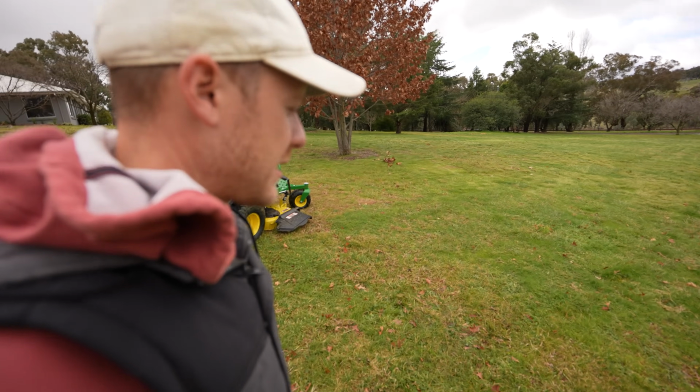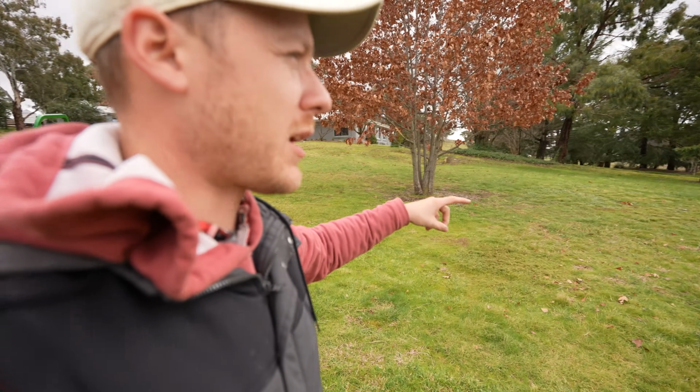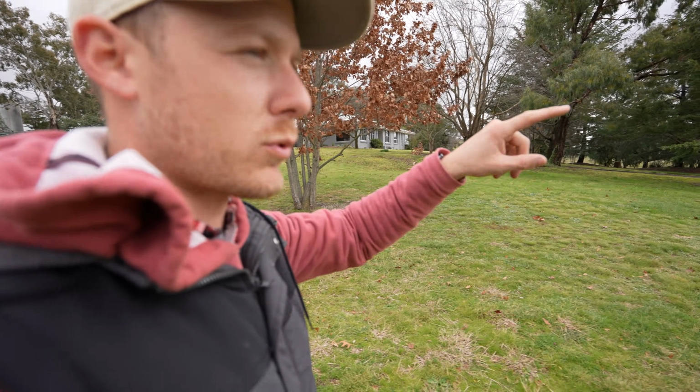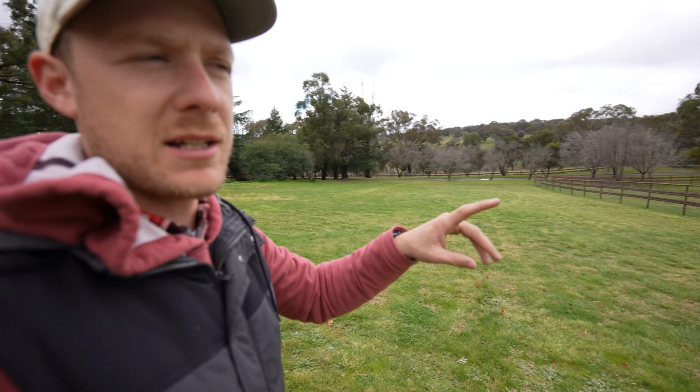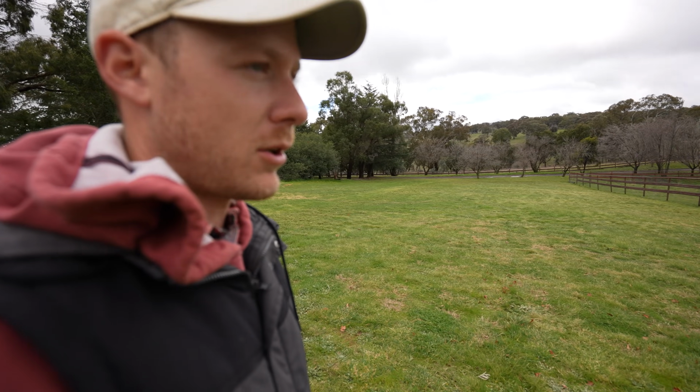Now remember I said to you guys, this lawn, I'd love to do a pitch and putt for the kids. So maybe 2 or 3 greens, one down the bottom, one up the top here, maybe one over the side, where we'll set little tee boxes up and they can hit their golf balls around those areas. That would be honestly ideal.